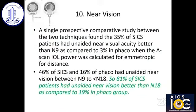But this is one thing which we found new, and I think this is where a lot of research is now needed: near vision. 81% of SICS patients had unaided near vision better than N8 as compared to just 20% in the phaco group. And the reason is the astigmatism, which caused slightly impaired distant vision, gave rise to better near vision. Next, please.